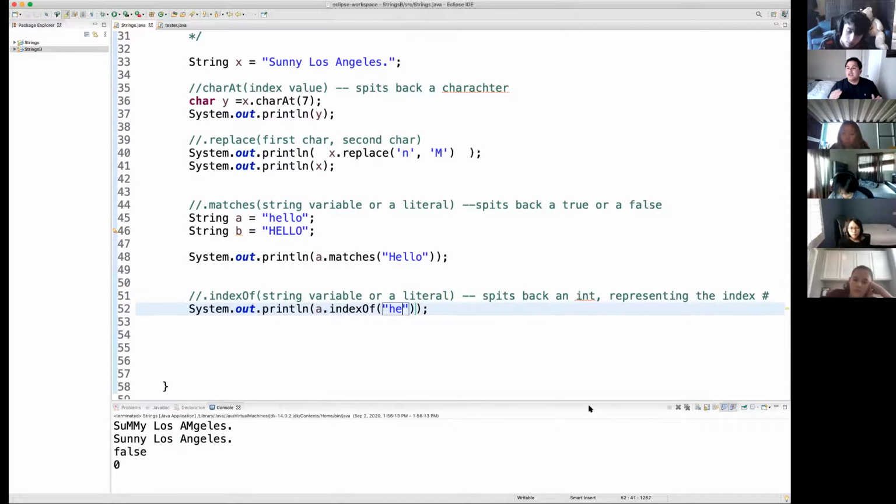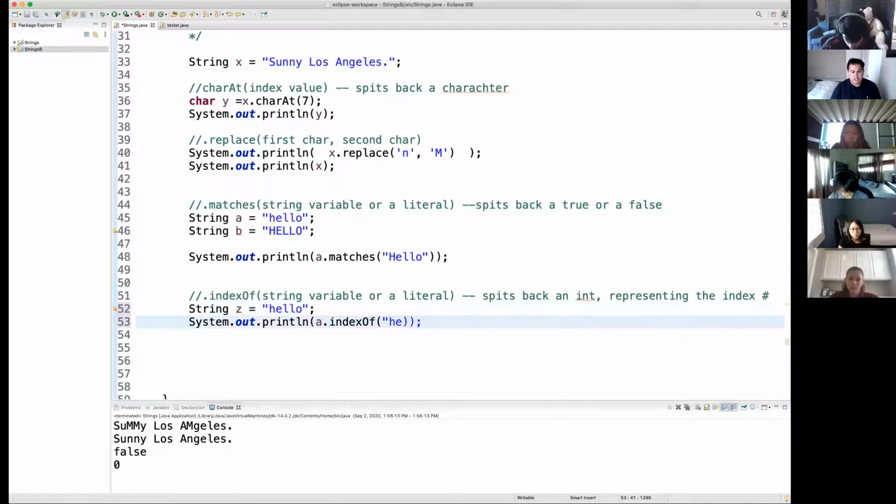Sorry about that. What indexOf does is, when you're searching an index, whether it's a literal or a variable... Let me show you the other example. String z equals "hello". If I do z.indexOf, that works as well. Notice that it gives you the index. What if I was just looking for "l"? That starts at 2. What if I was looking for "llo"? It doesn't give you all three index values. It just shows you where "llo" starts, and in this case it would be 2 as well.